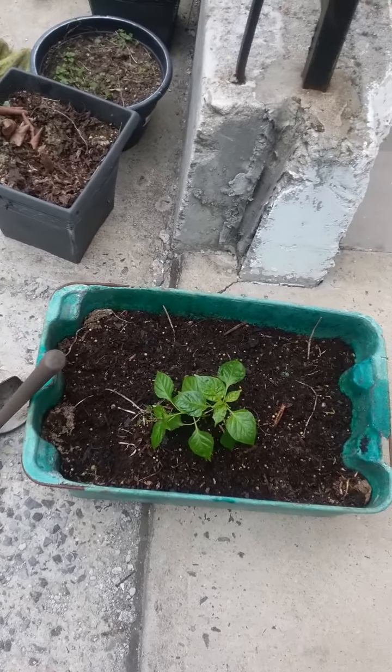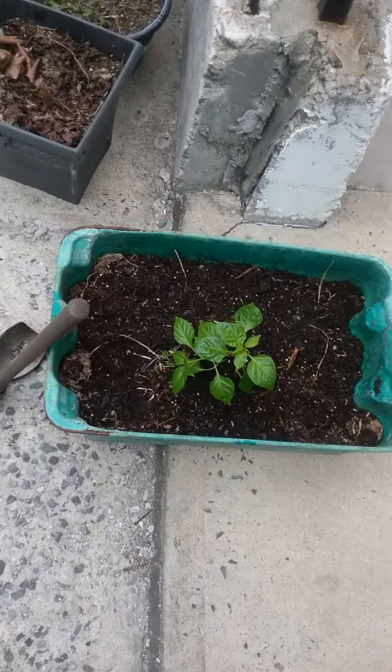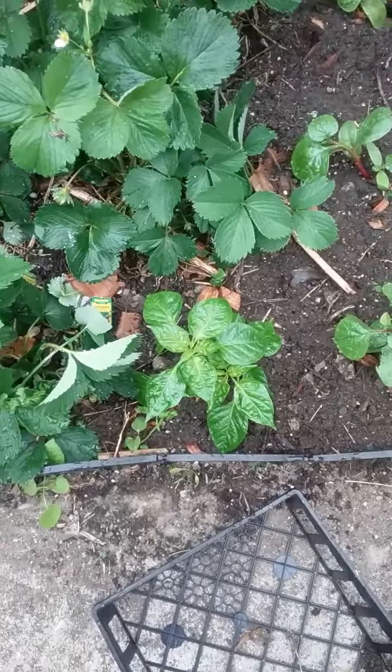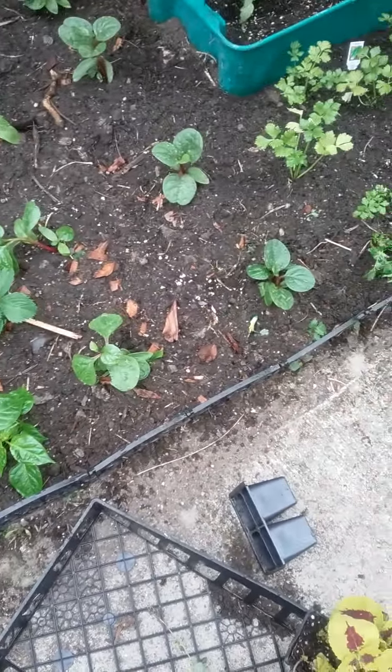And yeah, I bought 3 of these. I got one in here and I put one right there, and that's where I had it at last year. And boy, did they get big. I mean, the plant itself.